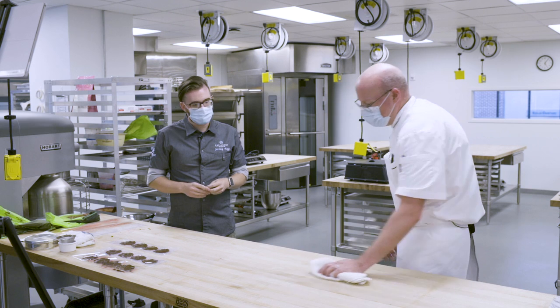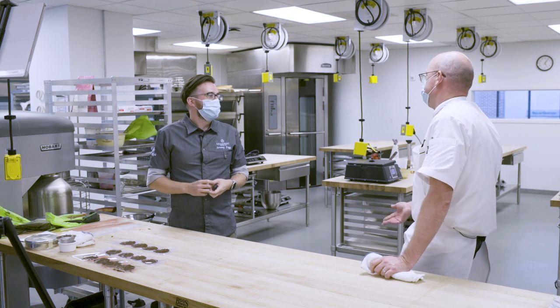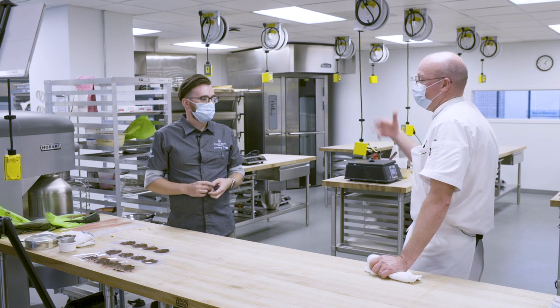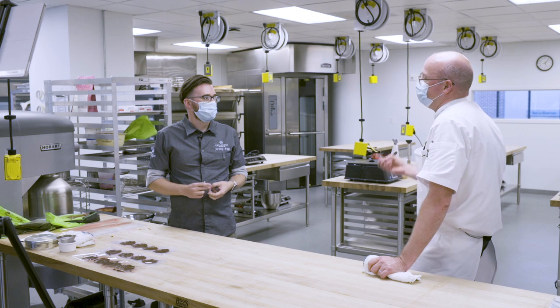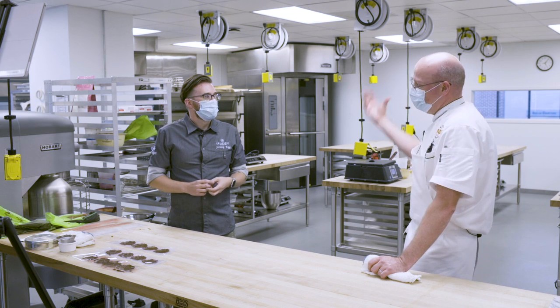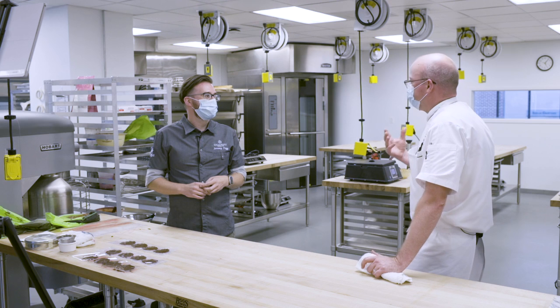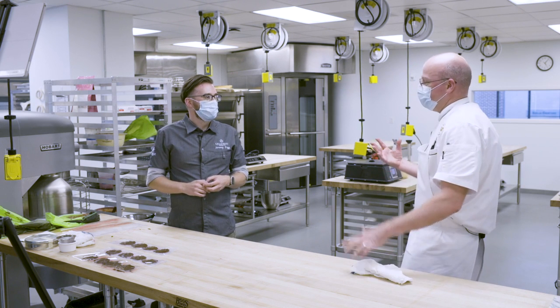Yeah, exactly. And then just using your knowledge for different things and applying that. Like our knowledge of tempering chocolate, what can we do with that now? And it's where I'm at with my students right now, too. We've learned all these things, and we're getting close to the end of our program. Now, what can you do with all these things? So how can you apply them? How do these things come together?